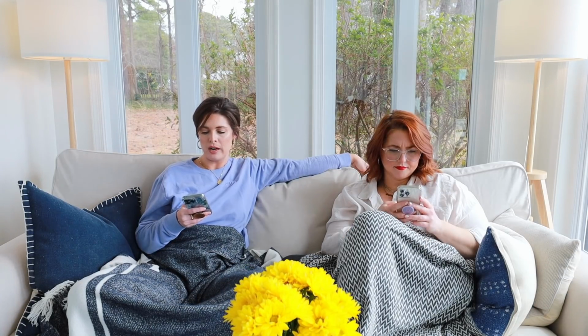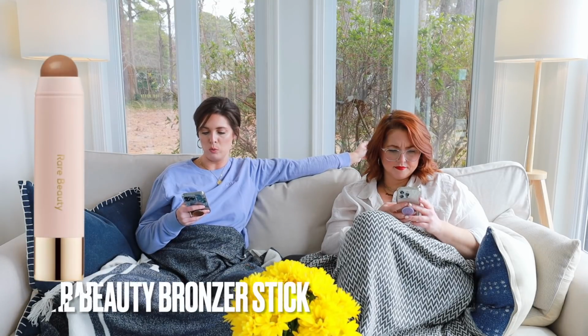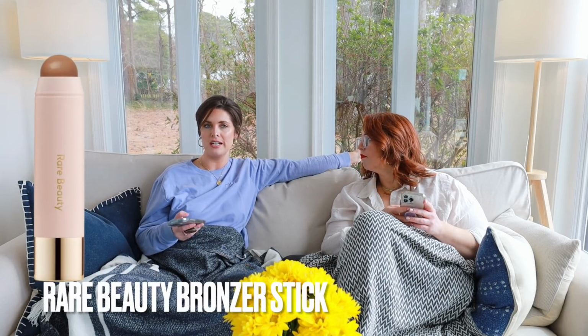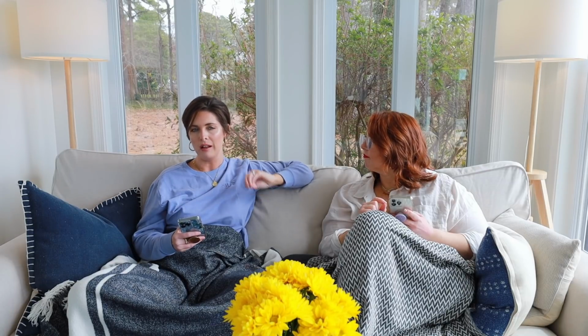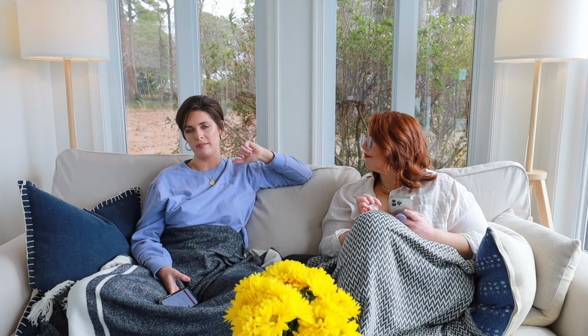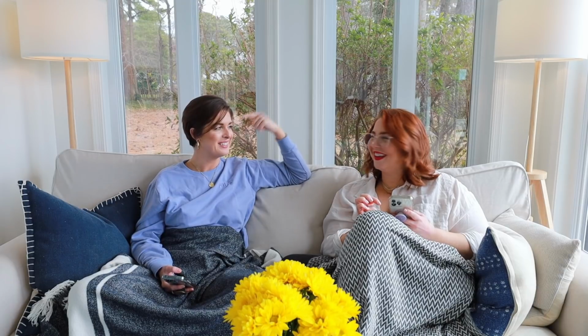I am going to be trying the Rare Beauty by Selena Gomez Warm Wishes Effortless Bronzer Stick. This is another thing that's been in and out of my cart for a really long time. Every time the color that I've been wanting comes in stock, I'll add it to my cart, I'll think about it, and then when I'm like, okay, I'm ready to purchase, it's gone again. Stop doing that. To me.